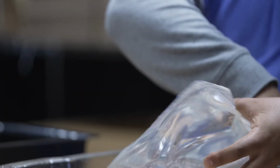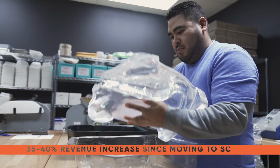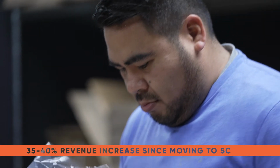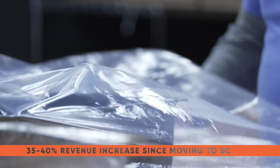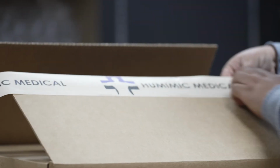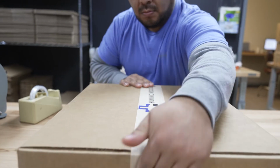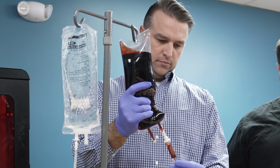We've seen an increase of almost 35 to 40% in revenue by just being here in South Carolina. Without the help from SCRA, I don't think we'd be at the point that we're at now. Everything that SCRA has promised has materialized into what they really said they could do for us. And for us, we look forward to working with SCRA and the things that they have to offer.